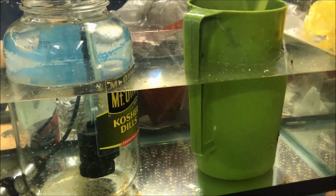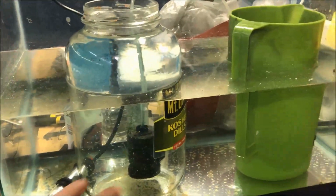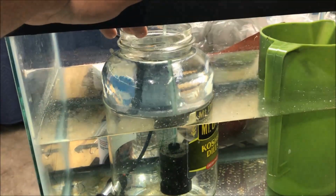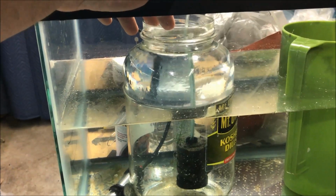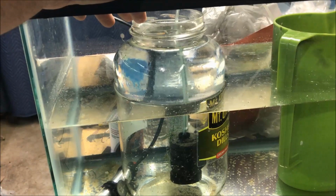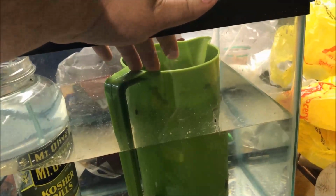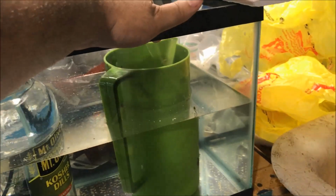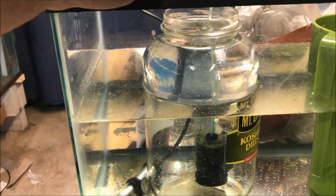System's pretty simple. It's in a tank. Could be a Sterilite container. Could be whatever you have. There's a heater heating both the water in here and the water in here. The glass jar I sterilized in the dishwasher before I put the spawn in here. 3 drops of methylene blue. When they became wigglers, I started changing a little bit of water every day. Now this water in here is just regular water from my system. Nothing special about it. I should probably sterilize this container too next time.